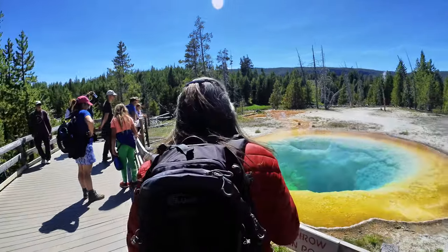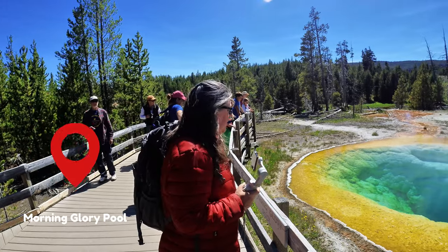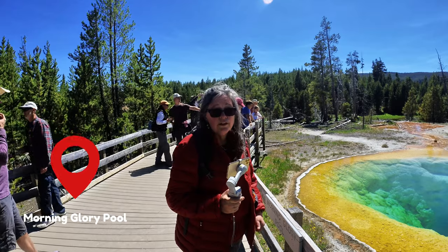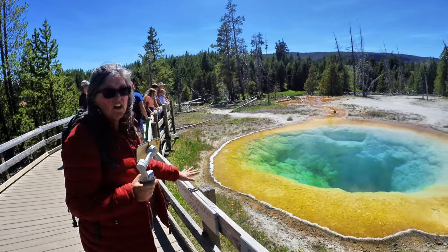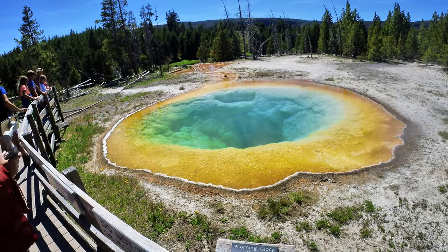Finally, we reached Morning Glory Pool. It's pretty incredible. Those others are all really, really pretty too. They don't get nearly enough credit. Or mention. Beautiful. This one is pretty large and really deep. Yes, but this is just spectacular.